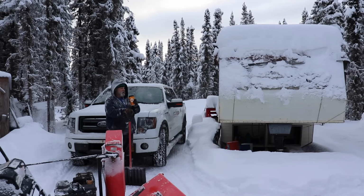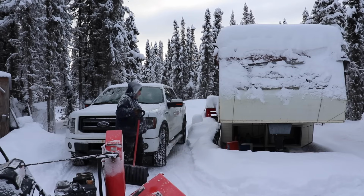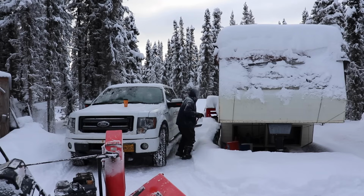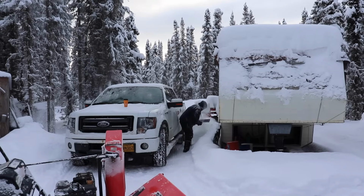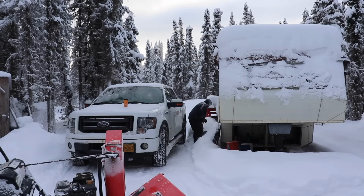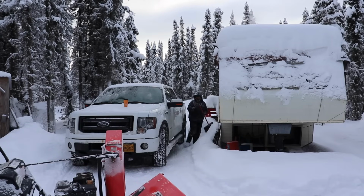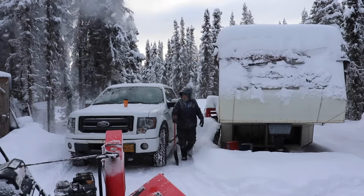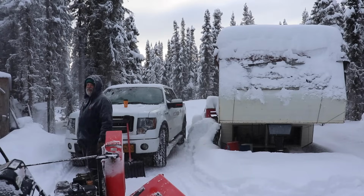It's about 5 degrees, I think, right now, so it's above zero. The only reason why I'm bundled up at all is because when that snowblower's throwing snow, it gets all over me, and then it's a bit windy out too. Little breezy.